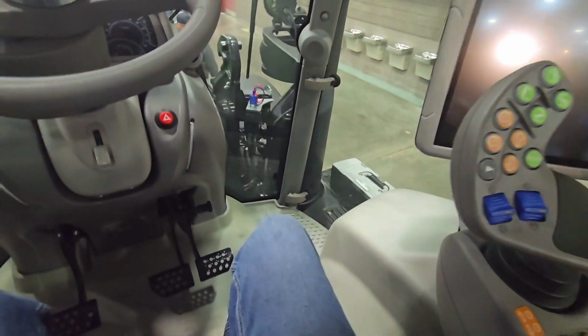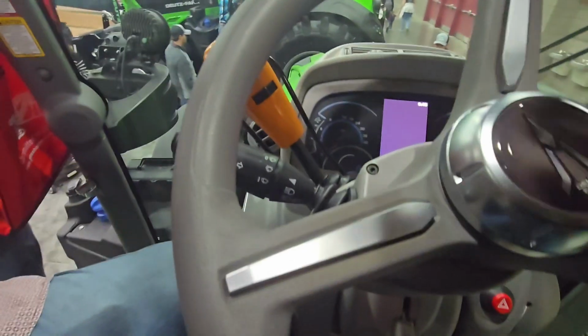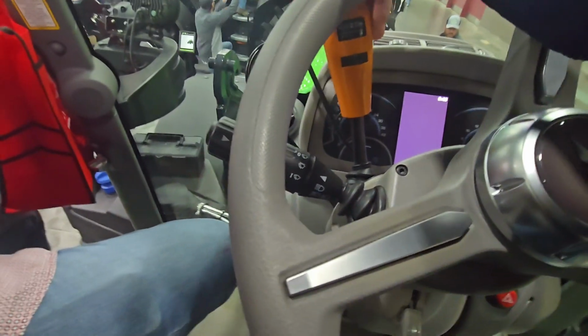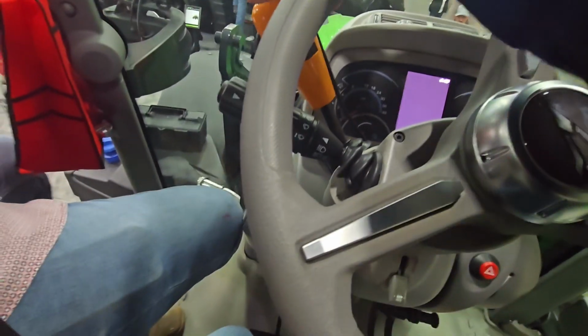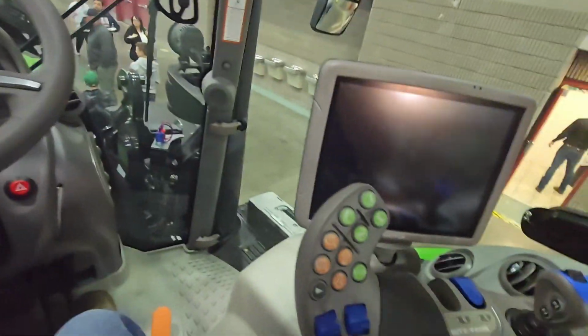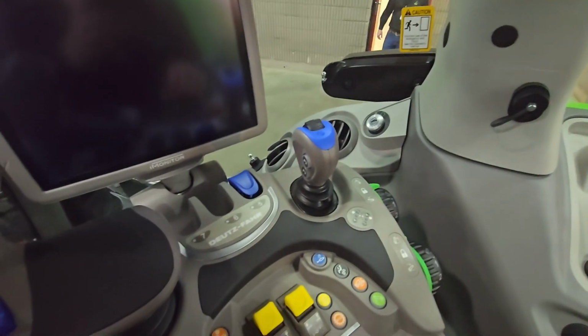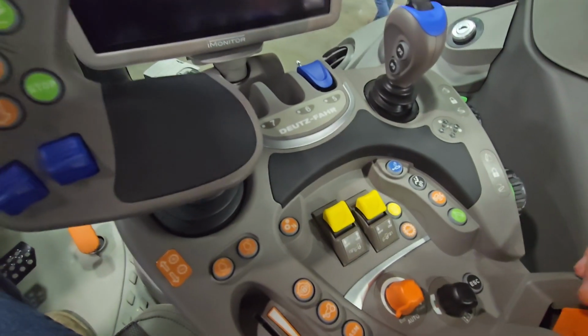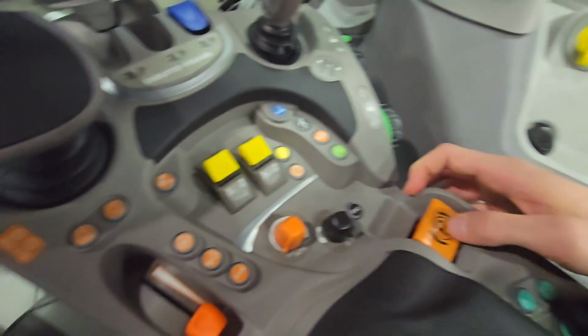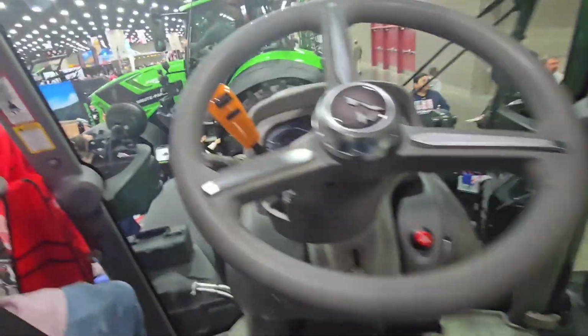Got all your buttons. I wouldn't know how to run one. If it starts popping stuff up in German, like German error codes, I might freak out because it's probably going to yell at me. It was in reverse. It should be in neutral. That would be cool. These Deutz-Fahrs are really underrated. These are really cool tractors. I've always liked these. Sunroof. Oh, it's even got a parking brake? Where are we going? We don't need a park.